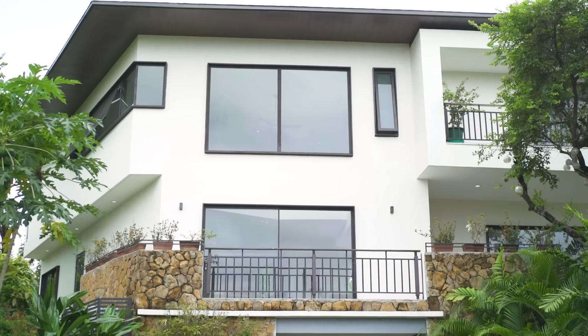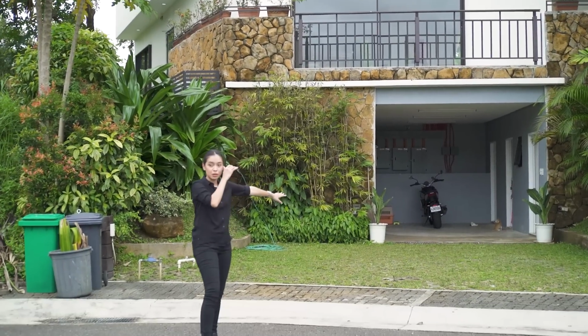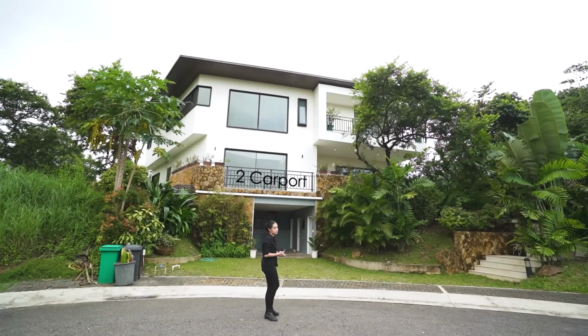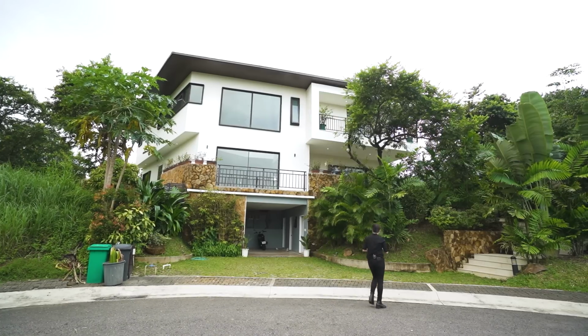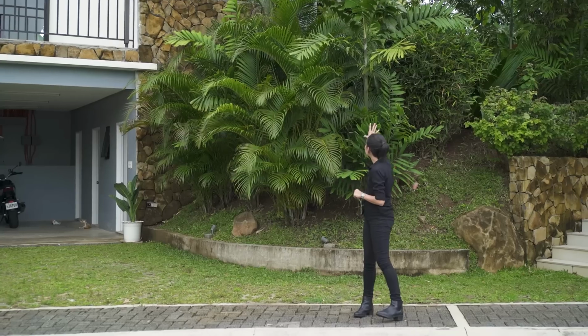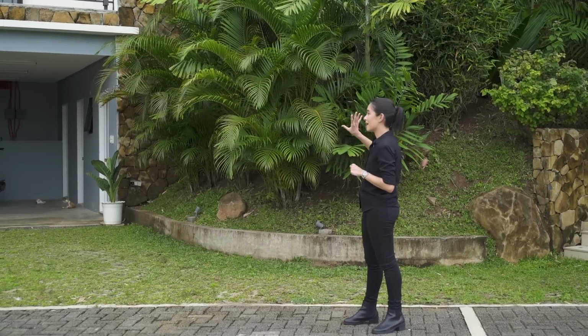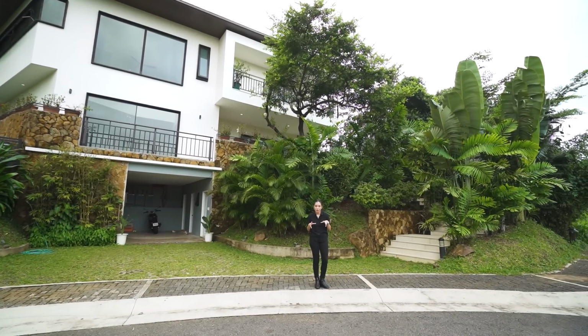But again, modern interpretation. So, you can see that we have a single vehicle carport here on the ground floor with lots of doors leading to separate areas such as your staff quarters, service rooms, storage, and what have you. Then you have lots of gardens all around. In fact, your garden is partially obstructing the house, and that's a good thing. It makes it feel like it's a hidden home.